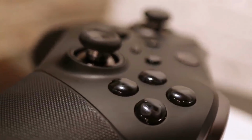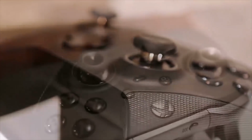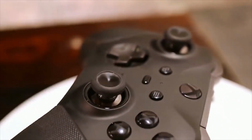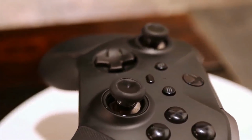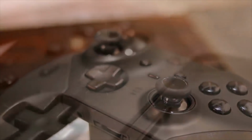This controller is not perfect. I will fully admit that it is not perfect, but it is fantastic. I used it on the Xbox One. I also brought it over and I'm now using it on my Xbox Series X, and it truly levels up your gaming experience. It's got the right heft.